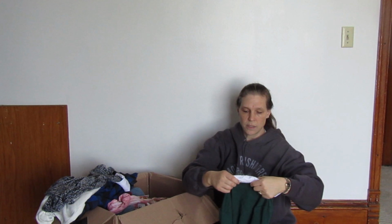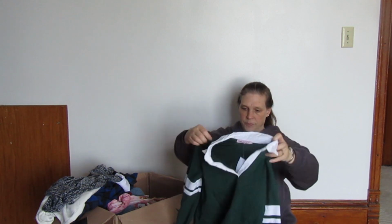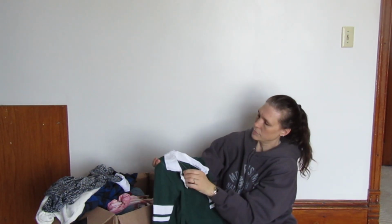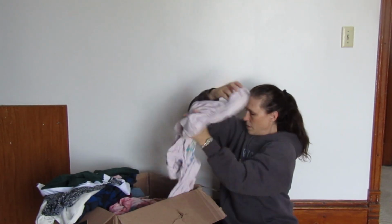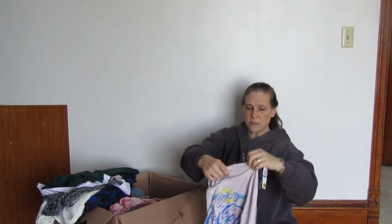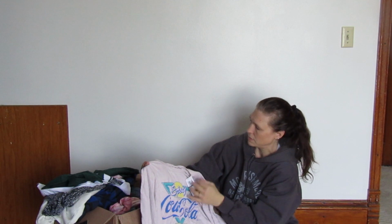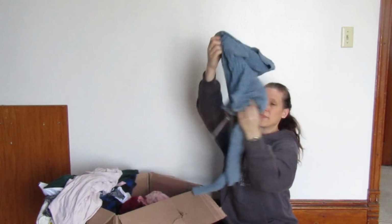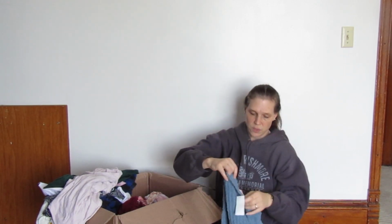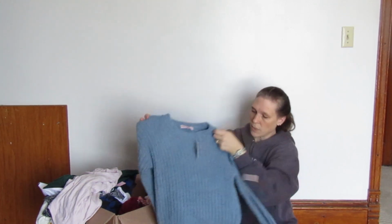This is Crave Fame, which I've never heard of before. It's a size small. There's that. And a Coca-Cola T-shirt. This is an extra large. Good. I do have some sweaters. Oh, this is a nice and cozy sweater too. This is a Crave Fame, also a size small. Perfect. Definitely wanting more sweaters.